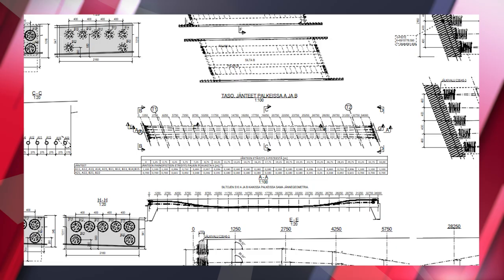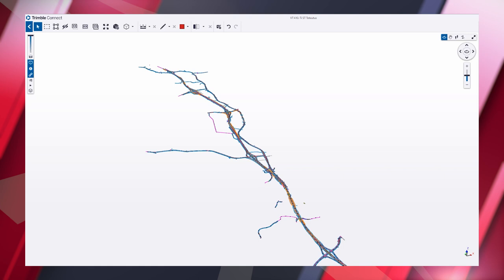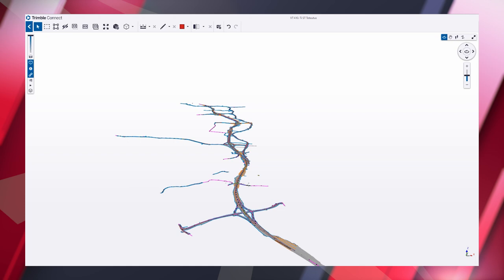Maybe I can continue. With the old-fashioned way, with drawings, we do have different revisions of the drawings. There are a lot more places for mistakes in the old-fashioned way, because now we are using only one model and it's in one place, in Trimble Connect, and we are sharing it from there. When the designer makes changes to the model, he updates the model and we share it to everyone with Trimble Connect. There are no different revisions of drawings like in the old-fashioned way. So there are fewer places for mistakes.